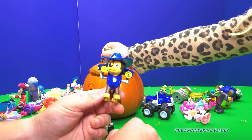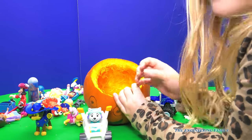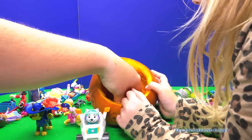Woohoo! Pumpkins. We have one last thing in here. What could it possibly be? A Kinder Egg. Wow, how did it get in there? The people at home, do you know how that Kinder Egg got inside of there? They were watching. I put it in there. Oh, well that explains it, doesn't it?